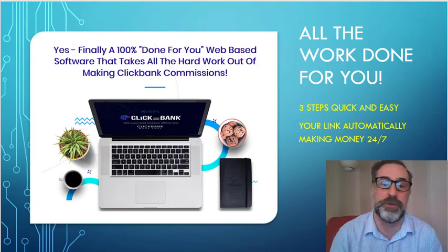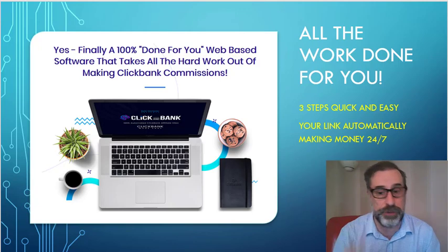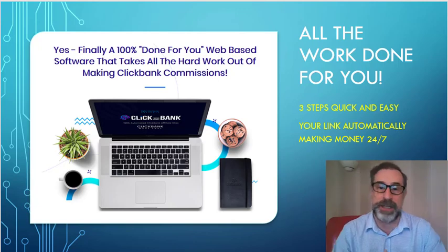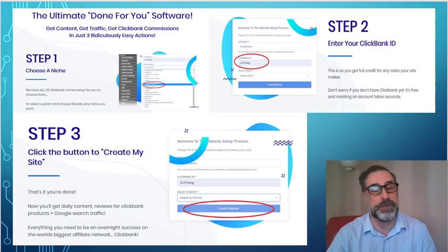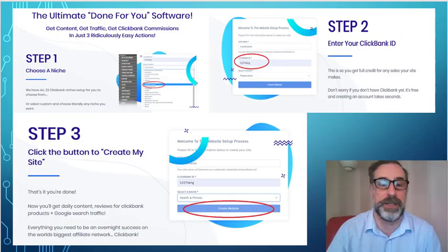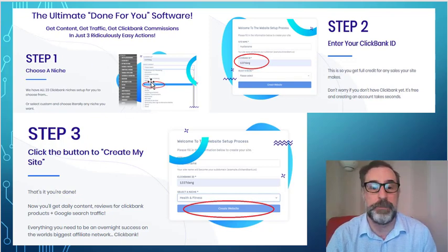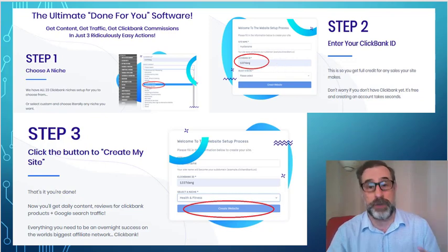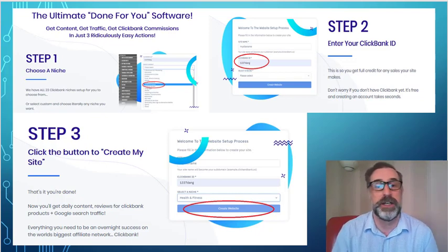It's 100% done-for-you, web-based software that takes all of the hard work out of making ClickBank commissions. It's 3 steps and it's automatic, so it will run 24/7 for you. Really simple to use, and this is how simple it is. As you can see, that's the ClickBank menu there. You basically pick the niche that you want and put in your affiliate link. If you're not a member of ClickBank, it is free to join, so there's no issue whatsoever. You don't need to be approved or anything like that. It's just free to join.